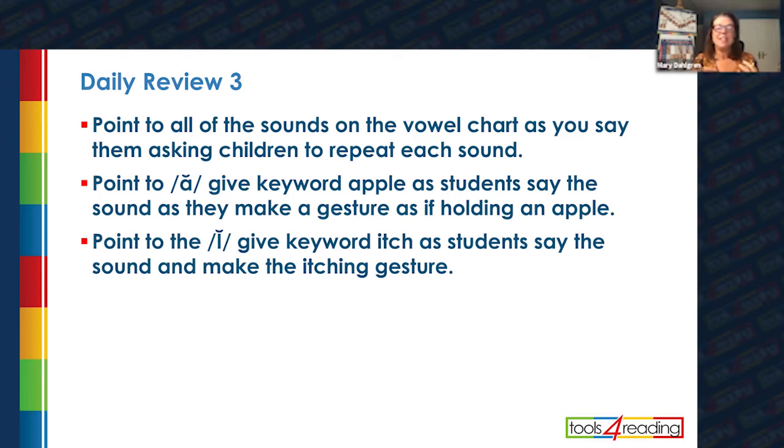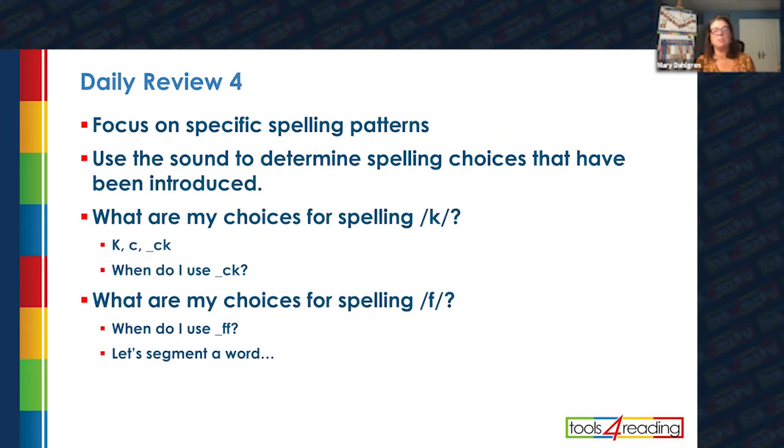So again, keep that awareness of what's happening with the phonology of the English language, and how you bridge the gaps for other students that are coming into your classrooms.